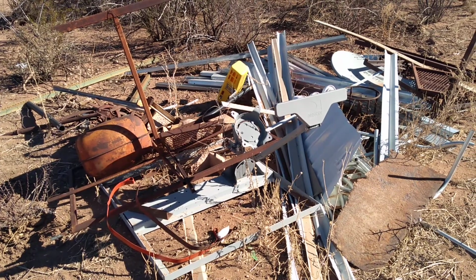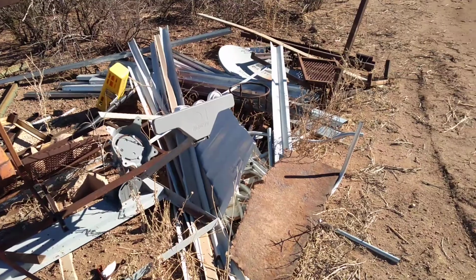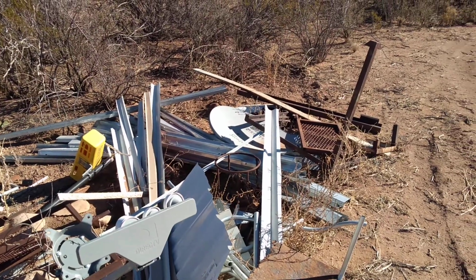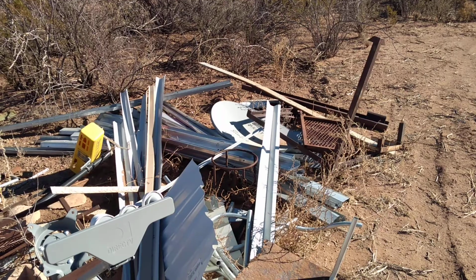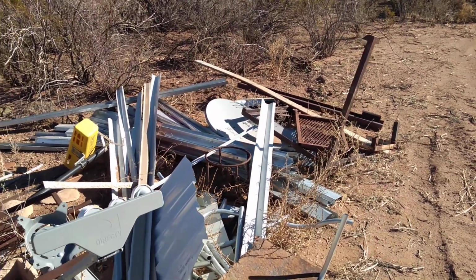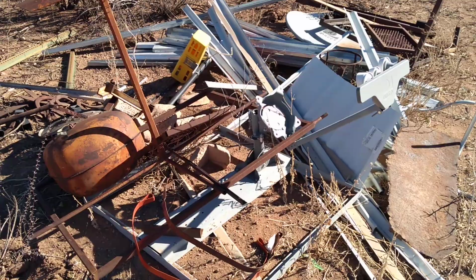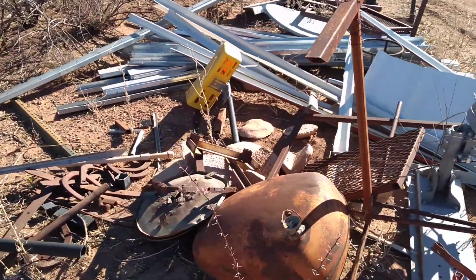It's just more fun digging through the treasures to find something. Of course, in the summertime, I got to be careful, because if I dig too far, I might come up with an unfriendly critter, like a scorpion or a rattlesnake. But that's just the risk you run, having a scrap pile when you live in the desert. So many people would look at this and just say, I need my head examined. And I probably do. Why would anybody want this stuff?